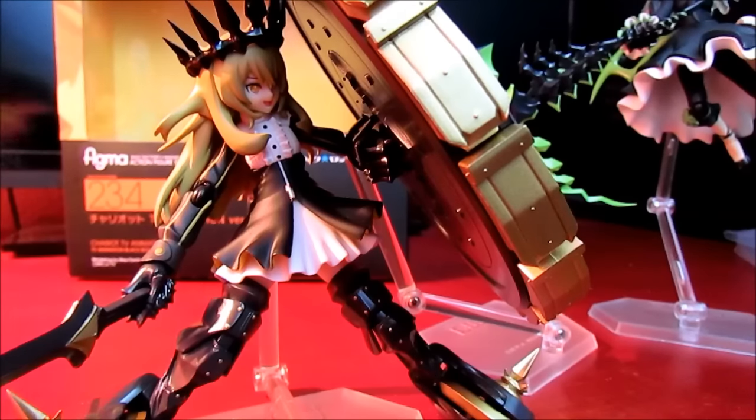Especially these two. Chariot and Deadmaster look beautiful. I only need two more of the TV versions, actually. What? Strengthened Black Rock Shooter? What about White Rock Shooter and Insane Black Rock Shooter?